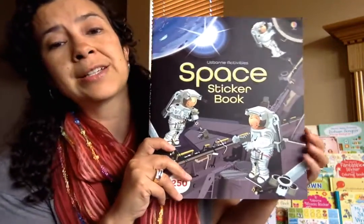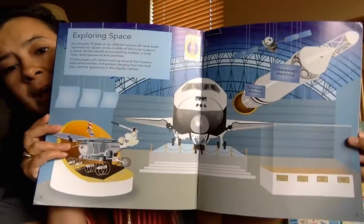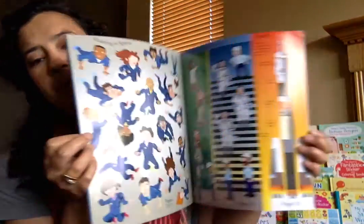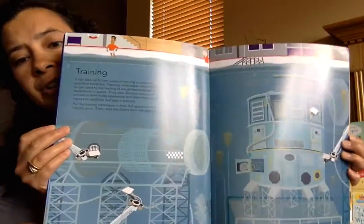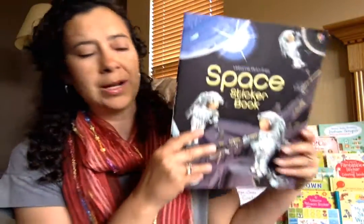And then we also have sticker books where you can just have open-ended creative fun. Like our space sticker book, where it has different scenes like this that are open-ended, and then a bunch of sticker pages where you can use the stickers on those pages to finish the scene however you want to. But there's also learning fun going on about what it's like to travel in space with that.